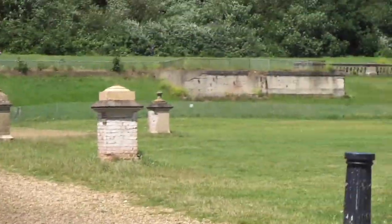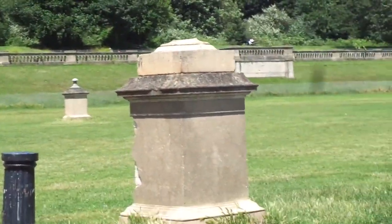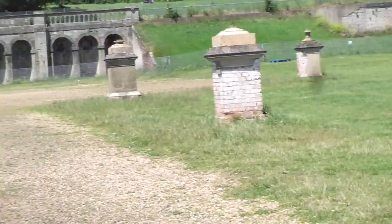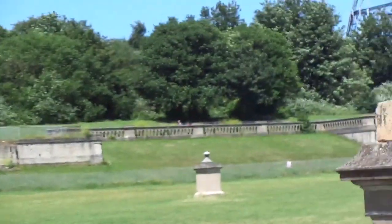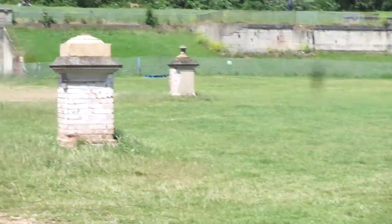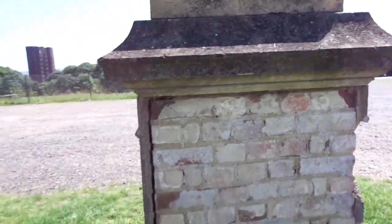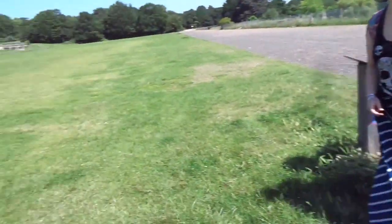All these plinths here are where statues were, and they've all been knocked off. There's a few around at the top there. I can't believe it. You can see that these are crap. They're just plain brick with stuff over.